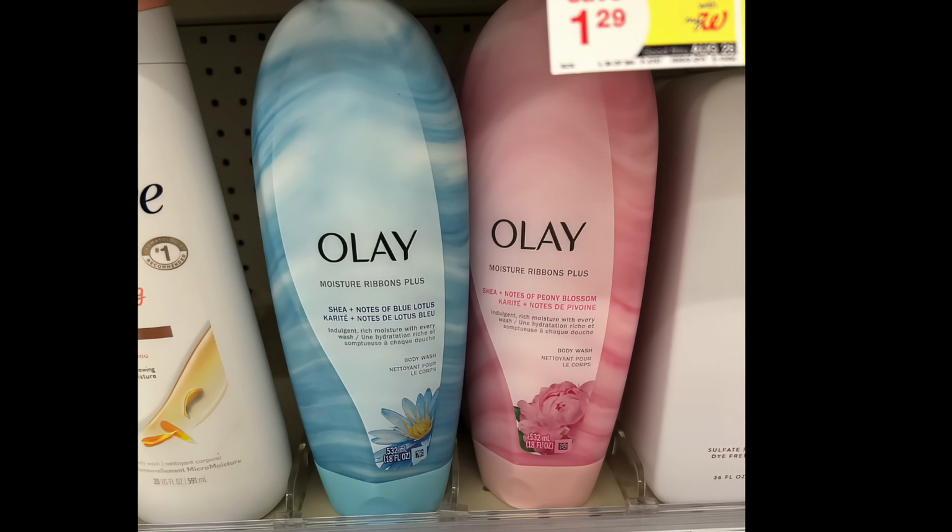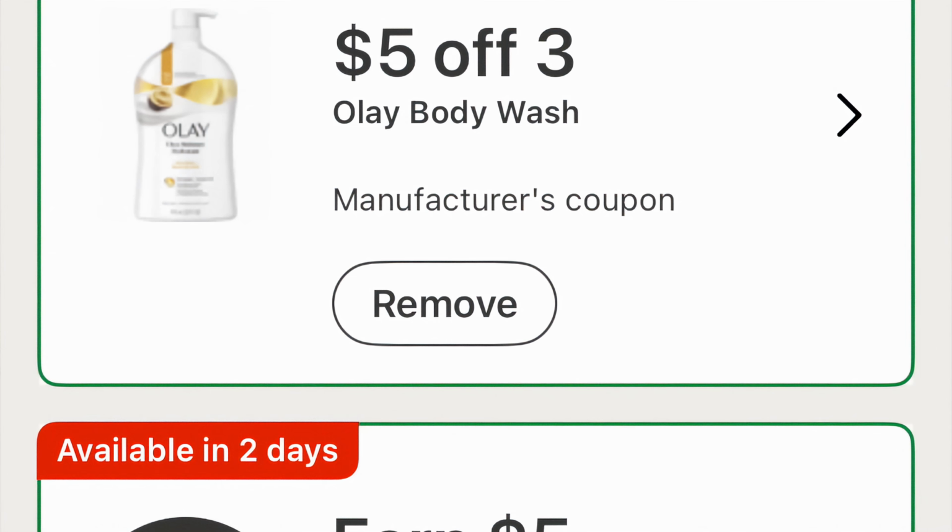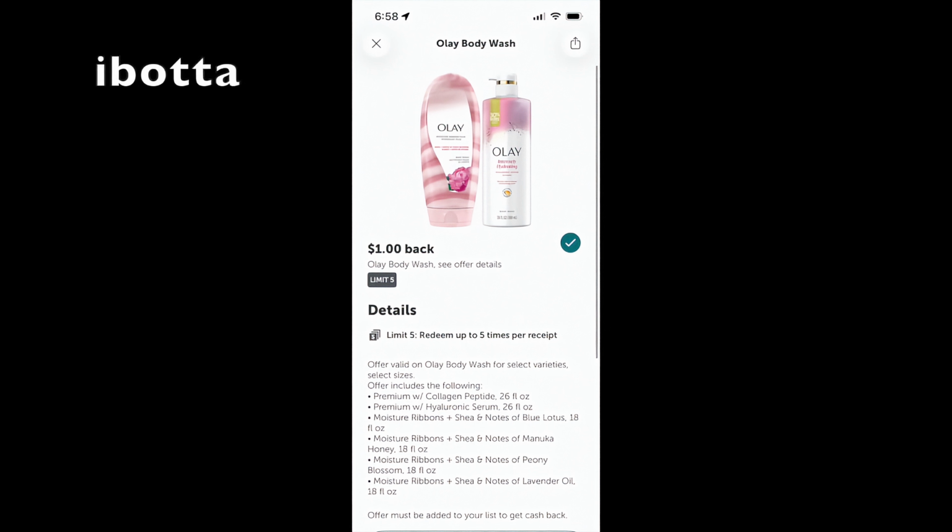It is these fancier ones, and why we're grabbing the Olay Ribbons is because there's an IBOTTA rebate to go with. So we're going to load this little friend, which is the $5 off of 3 digital coupon. As you can see, it has a quick little expiry date, so use it quickly.